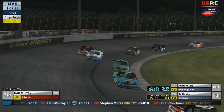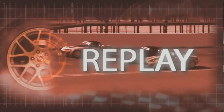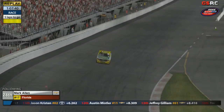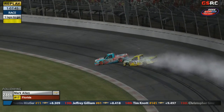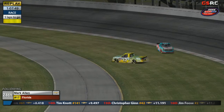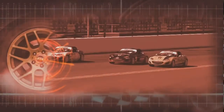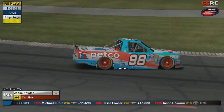Oh, Mark Allen and Jesse Fowler spun around in 1 and 2. And Mark Allen's engine has blown up again. And having a bit of technical difficulties there. He seems to have his connection going in and out. Oh, Jesse Fowler just lost it on his own. Mark Allen came and ploughed into him. Jesse Fowler is crabbing badly, but he might be able to get around to the finish line. Oh yeah, that is crabbing pretty badly.